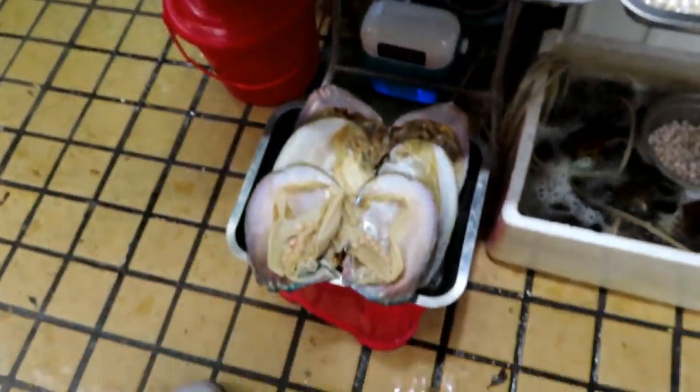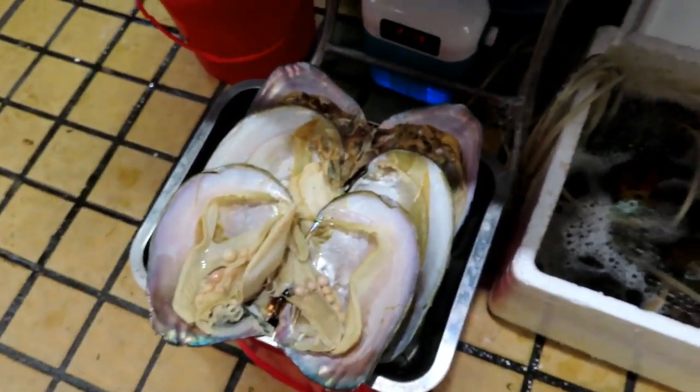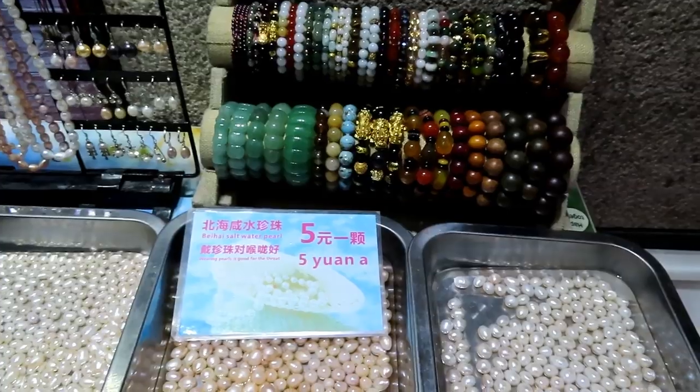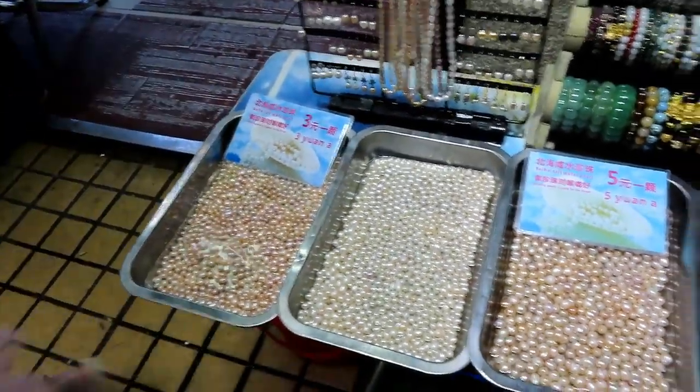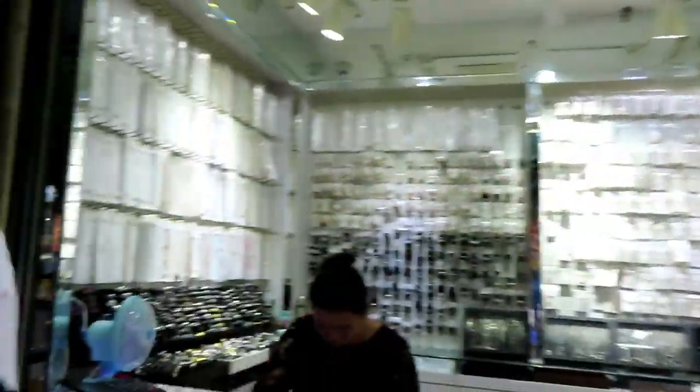They have suitcases over here. Some bags. See how watches. Another belt shop, what? Oh, you see this? Is this real pearl? No, it can't be real pearls. But you see? It's interesting. It comes from there. And it's five RMB for one of these beads. It's kind of cool. So you got sunglasses too. Got chain necklaces. Another jewelry shop, custom jewelry. Let's see what else we get.